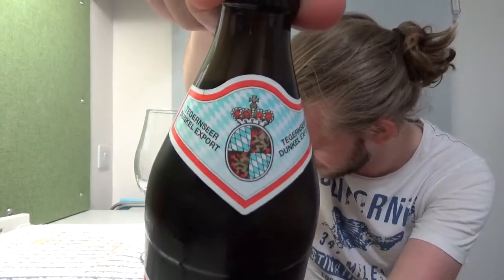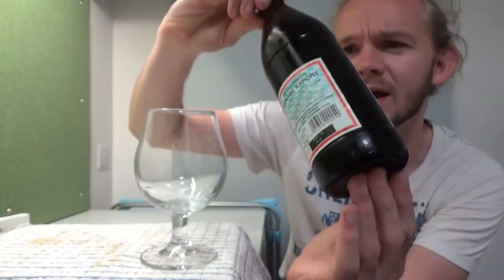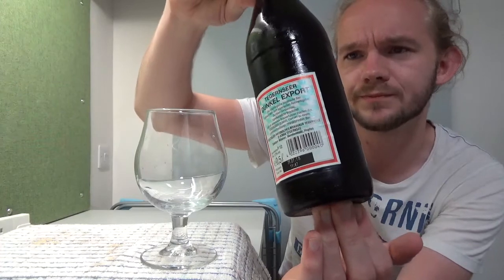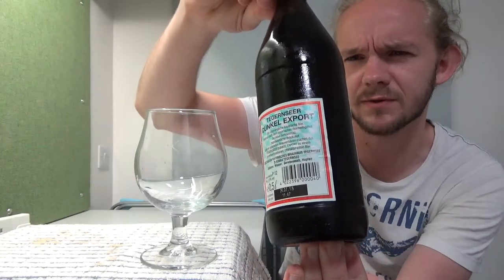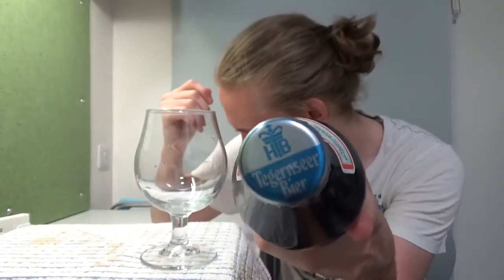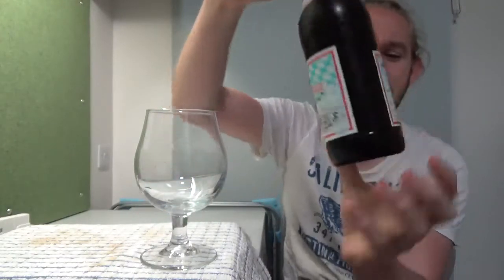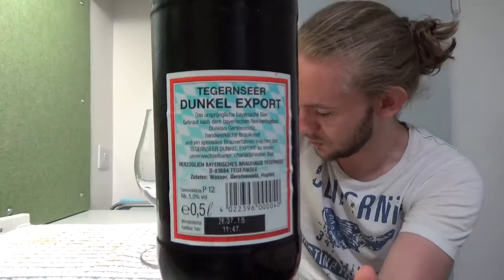There you can see the top label on this one. I think that's the Bavarian state crest, if I'm remembering correctly. Either that, or it is the crest of the Wittelsbach family. I'm not quite too sure about that, but there you can see on the bottle cap as well the Tegernseer beer, which is nicely presented there. But yeah, really nicely presented beer. There's the back label if you want a quick look at that.